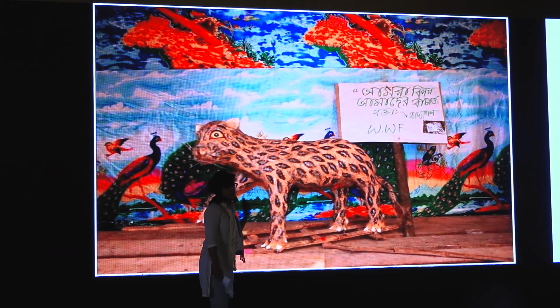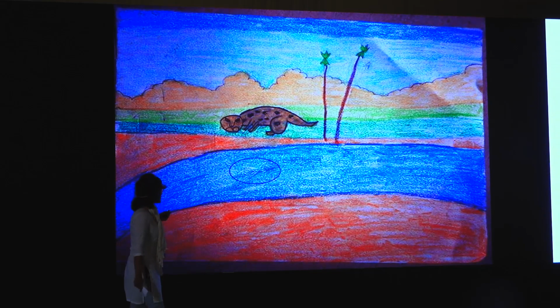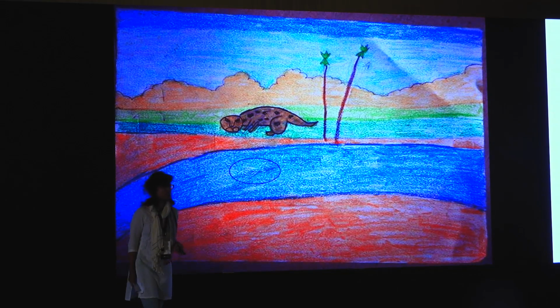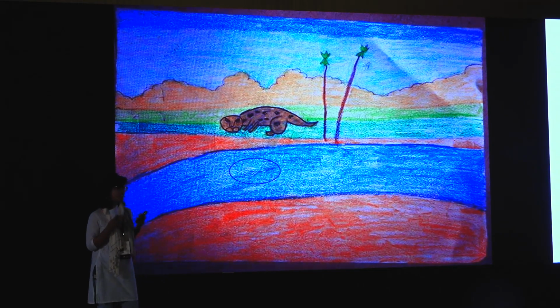This was done by some school children. This is a very special picture to me. This was by a first standard child. Can you see the circled thing is actually, he wants to depict a shallow water fish, and that's a fishing cat. So yeah, I just wanted to show you this picture as well. So basically, a shallow water fish hunter.